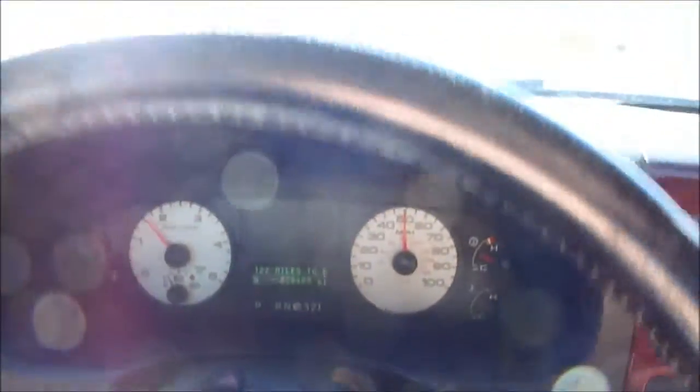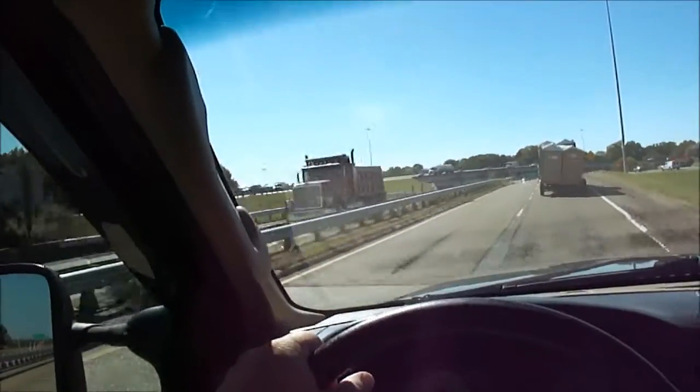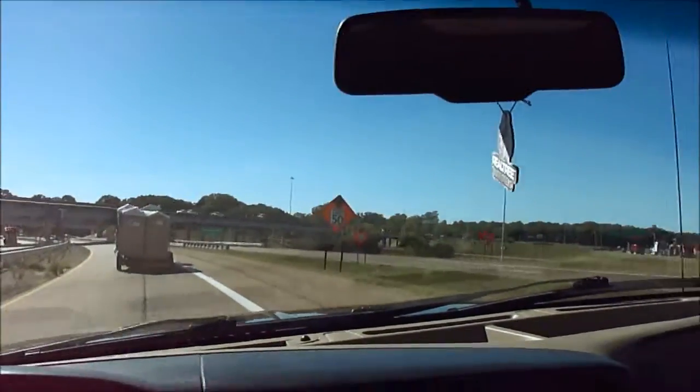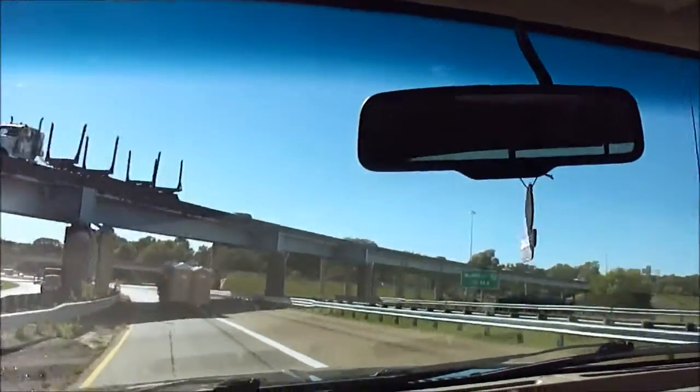Got the tow haul mode. Light comes on. Turn the tow haul mode back off. Has extendable tow mirrors. You can pull them out, give you some extra reach. They are heated. See, up and down, left and right, all that stuff's good.